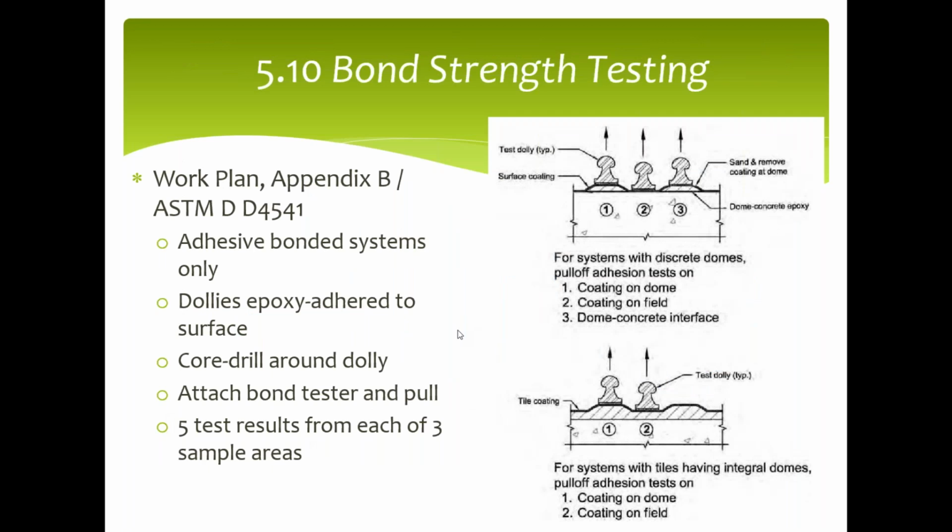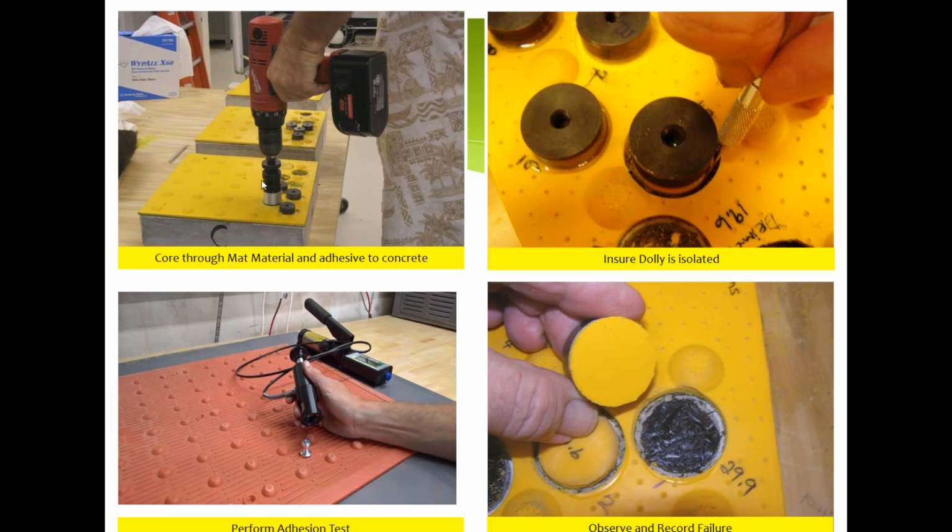Bond strength is an example of how well this product is adhered to the substrate, be it adhesives, the anchor assemblies, or actually pulled within the concrete material itself. So a core is drilled around the different domes, and a pin is adhered to it here, and then the pin is pulled to see where the failure occurs.